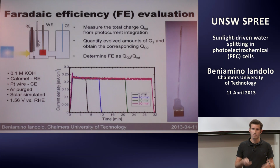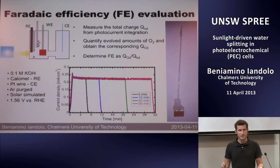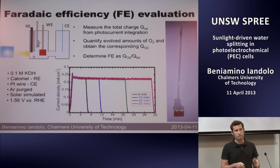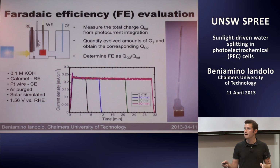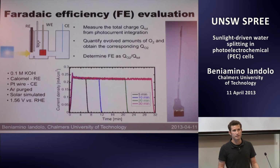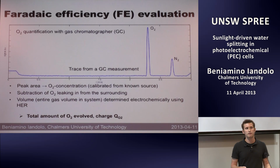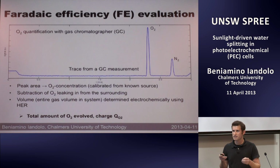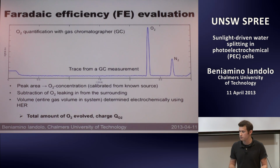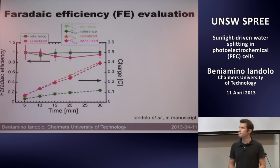In order to determine the Faradaic efficiency, as it's normally called, what we've done was the following. First, we have measured the photocurrent as a function of time for different reaction times. And upon integration, we have obtained the total charge. Then we've used gas chromatography to analyze the reaction products and extract the amount of oxygen which was due to the water splitting reaction. And the corresponding charge was compared to the total charge.